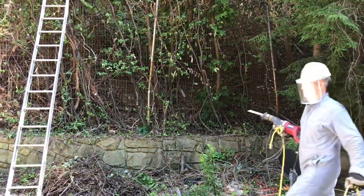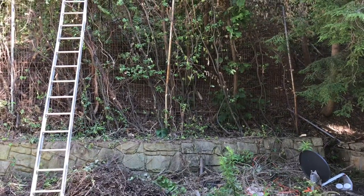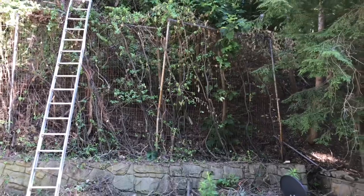You know, by taking this down, we're really creating a lot more work for ourselves. Because now we have to clean the bank off. Well, it looks horrible, so we couldn't leave it like that. I know. I'm teasing.